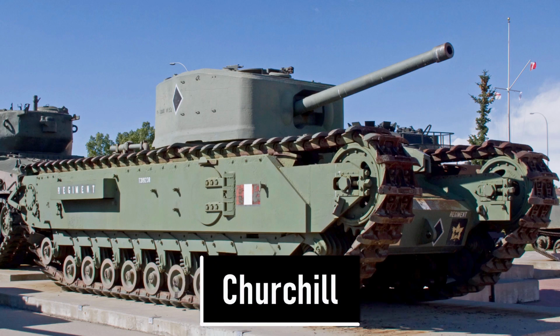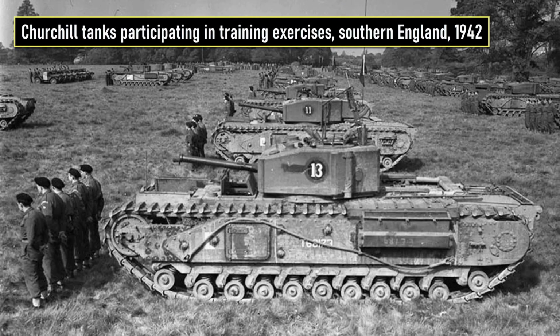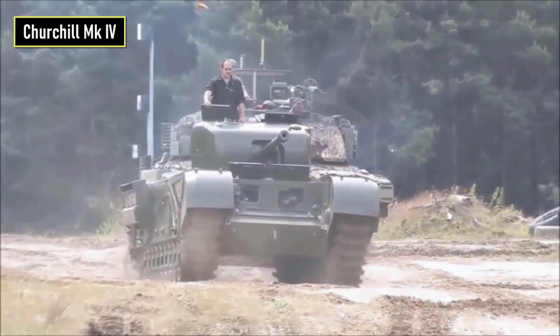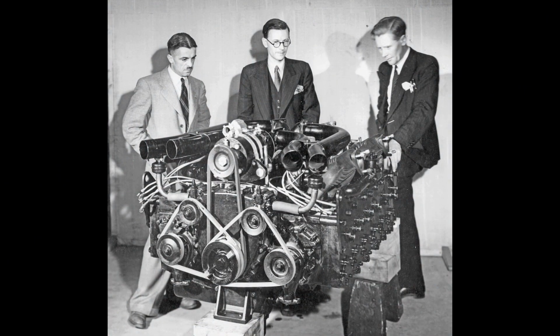Number 10 is the Churchill. The Churchill was rushed into production to build up British defenses against a possible German invasion in 1941. 40 tons of weight made it one of the heaviest Allied tanks of the war, but the major flaw was its engine. It only had 350 brake horsepower. It was not enough for such a heavy tank, making it very slow.